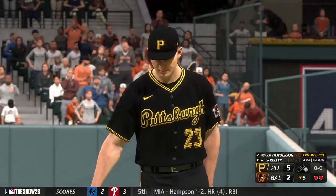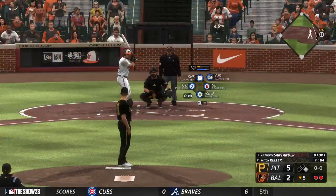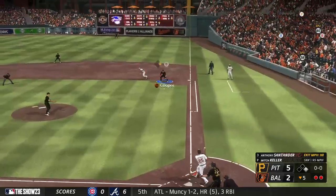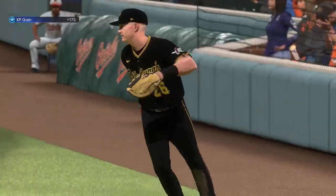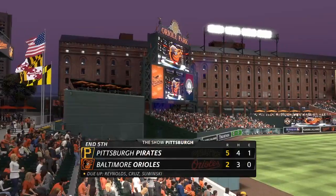Man, those are the types of hits where you don't feel any vibration in your hands whatsoever. Such a good feeling. Got a fastball, middle of the plate, jumped all over it. Absolutely smoked that ball. Cooper takes it himself, gets him easily, ends the inning. And the Orioles leave 1. They trail 5-2.